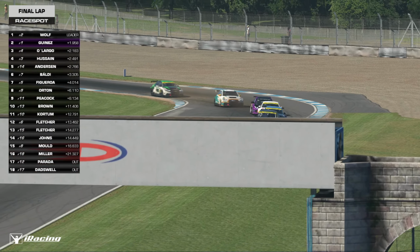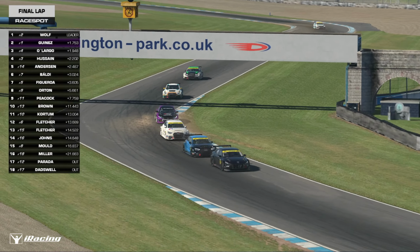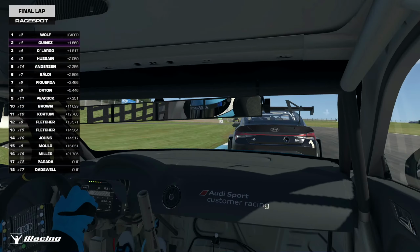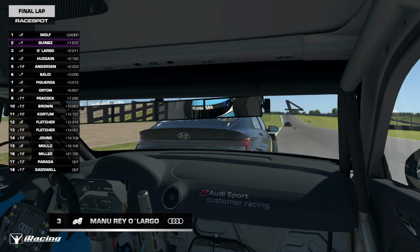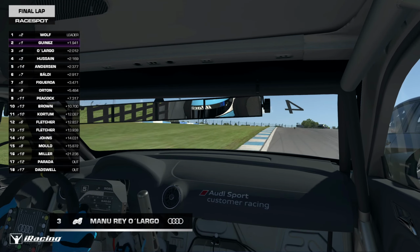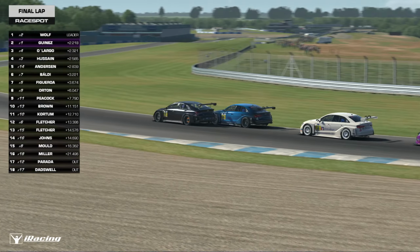Time has hit 0. And Guinness, he needs to defend for his life now if he wants to come away with this second place finish, because Manuel Largo is not going to let this one go very easily at all. Look at how close he's following up to that number 1 car as they head their way through, and a big slide off the corner opens up the opportunity for Manuel Largo to go around the outside. No, he cuts back to the inside.